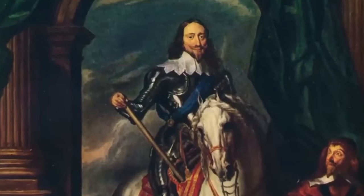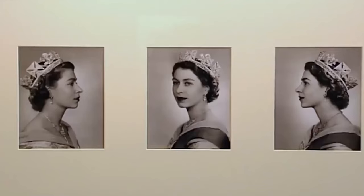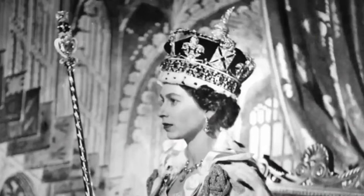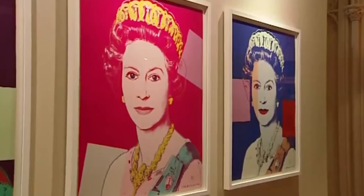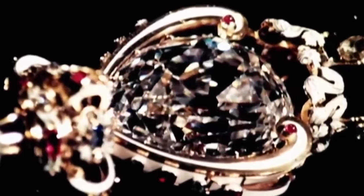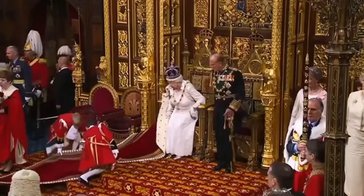Like those who went before her, our queen continues to connect with the British public through the images she commissions of herself. But the royal collection not only holds paintings, it also boasts some of the most famous and valuable jewels in the world. And when the Queen really wants to dazzle her public, nothing brings a sparkle to the royal family like the crown jewels.